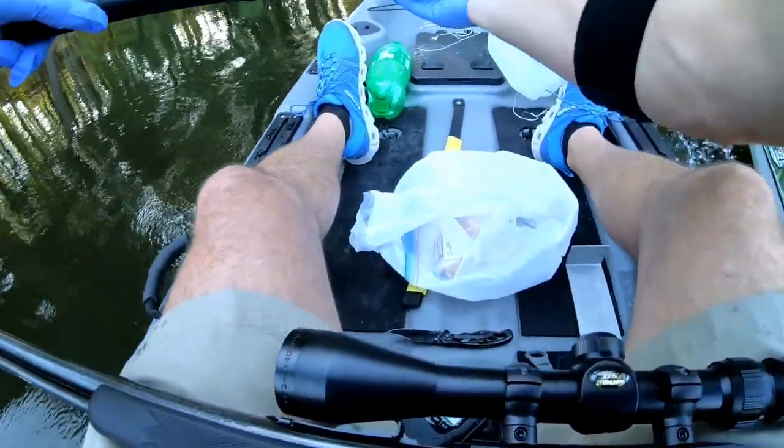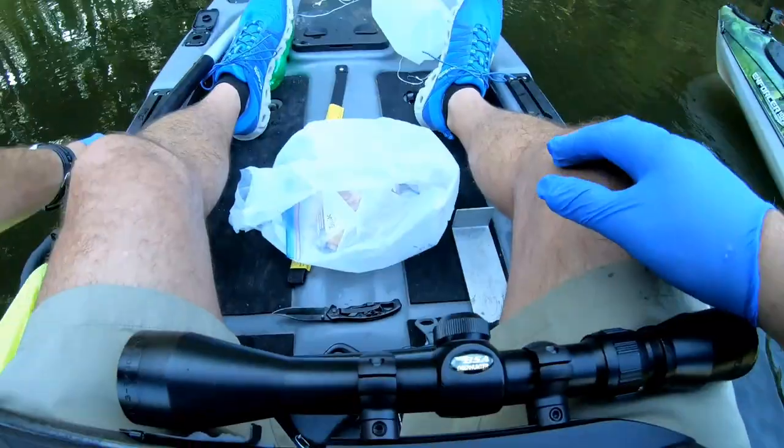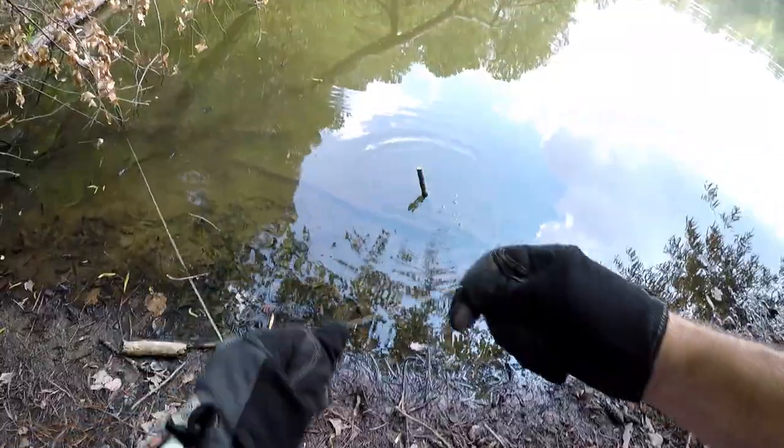Camera. Oh, shit. Nah, that was gone. GoPro down. I might have one. That's pretty nice on it.